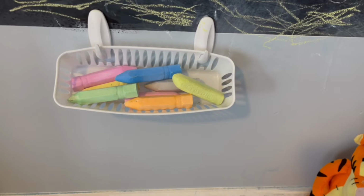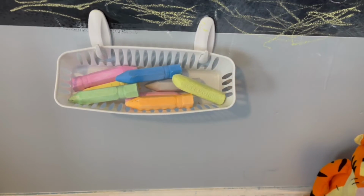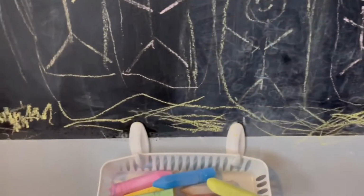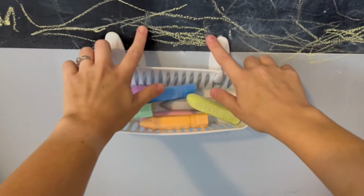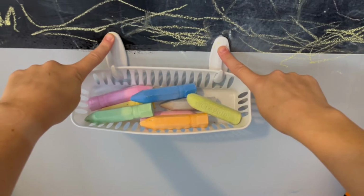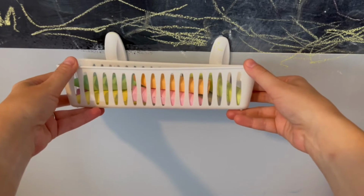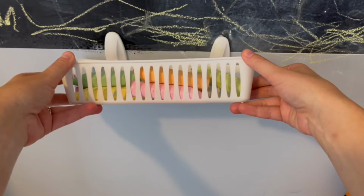Number 3, using command hooks around the home and doing so creatively. So this is a picture. This is my son's room, and he has, I don't know if y'all can see, his creative chalkboard art in his room, but right here just below, to hold all his little chalk, I put 2 command hooks on the very bottom. I took a little basket that I got from the Dollar Tree. These things are awesome to organize the kitchen with, but to also use in my son's room.